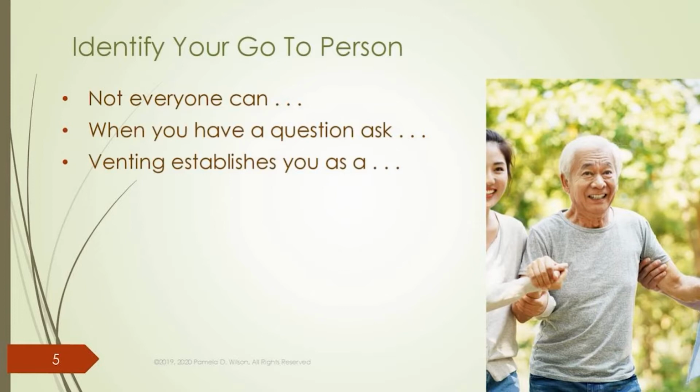When you have a question, ask who is the right person to help you and ask for a way to contact that person. Whether it's through the portal, whether they can transfer you to a phone line, if there's an email address for questions, find out the easiest way to get to that person.